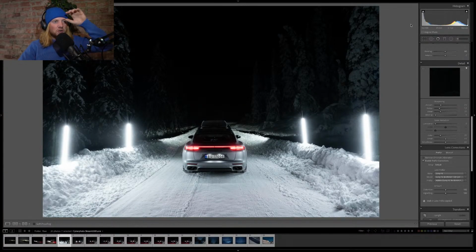I shot this on the Sony 16-35 f2.8 G Master. I want to call it Grandmaster because that's such a cool name. What if they were called Grandmasters?